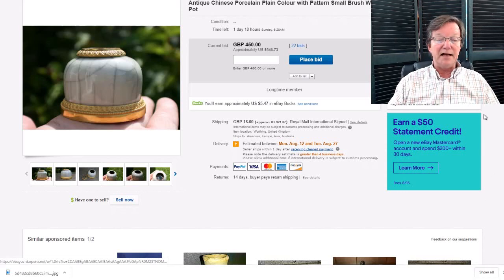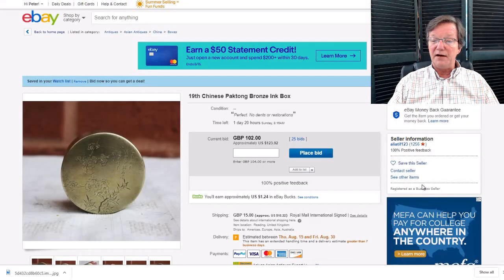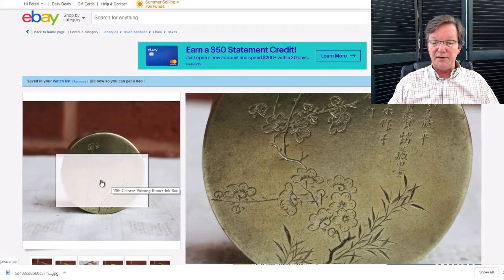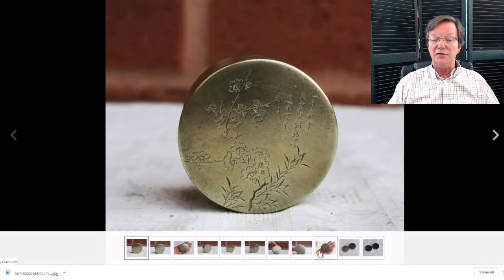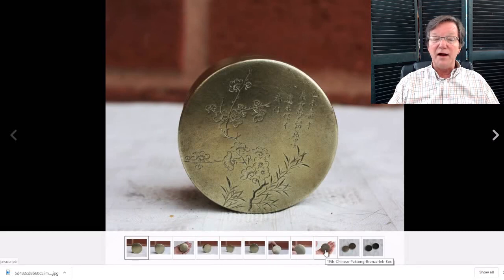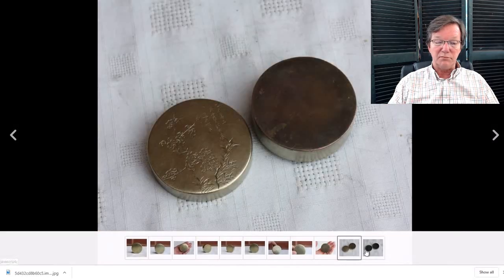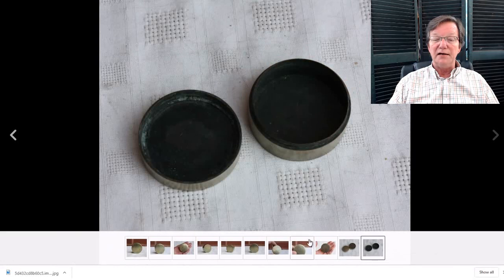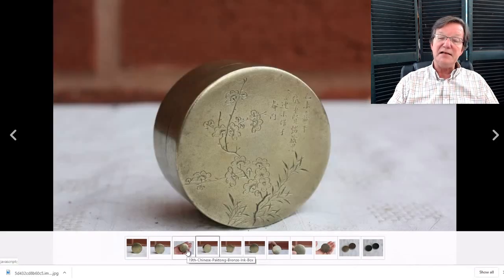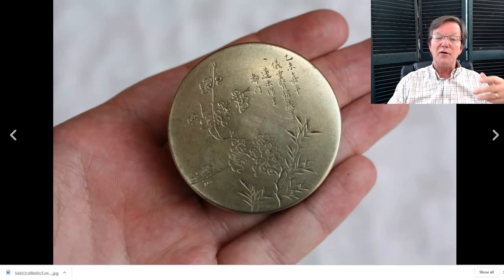And then lastly is this, a little last bronze Chinese paktong box. Nice decoration on it with the blossoms. Good-looking script. Here's the back of it. Nice bits of wear and so forth. The bit of ink, it's sort of blacked out inside, but it looks like it's had good, legitimate use. Get an idea of the size. And if you like Chinese metalworks, this is something you might want to look at.